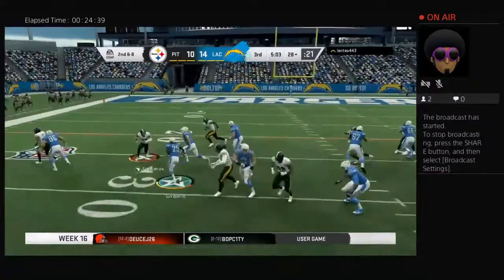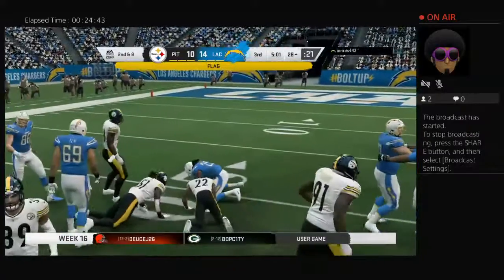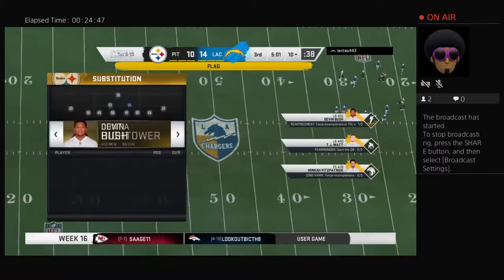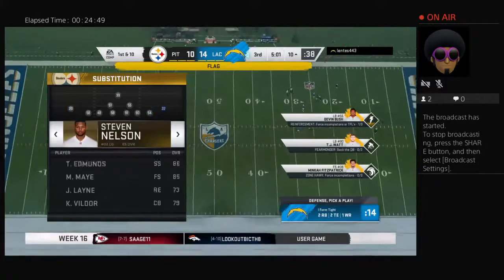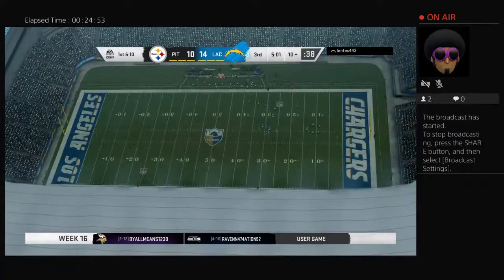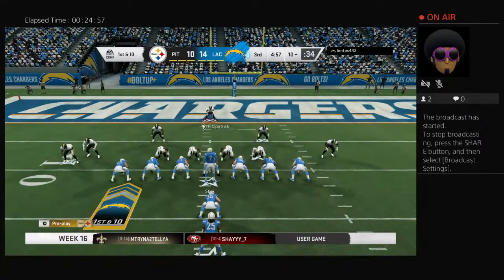They keep it on the ground. Again, Gordon. And he's going to be brought down by the face mask. Here come the flags. This is going to get him a first down. So that flag will cost him 15. And it doesn't matter anymore how you get the face mask. Any part of it is going to be 15 yards. And now it's 1st and 10.